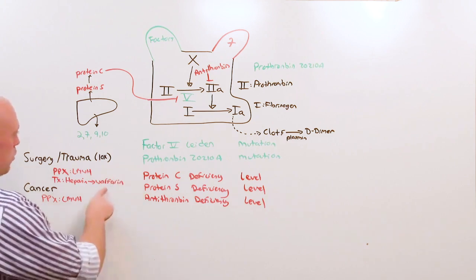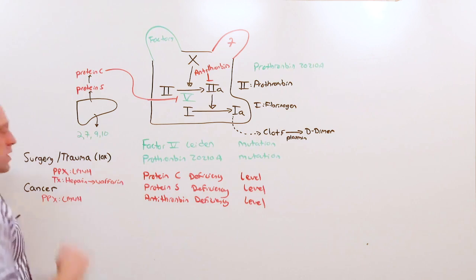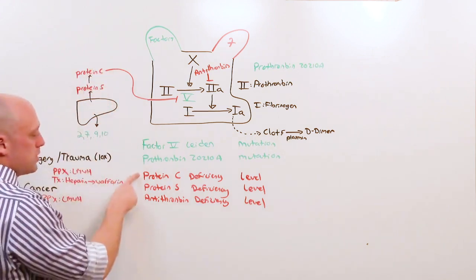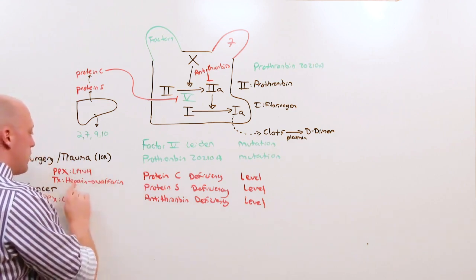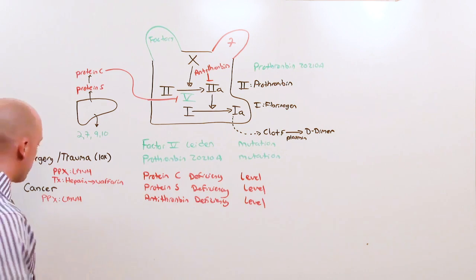If you put someone on warfarin, you inhibit the production of protein S and C as well as 2, 7, 9, and 10. Now your goal is to inhibit 2, 7, 9, and 10 to raise the INR. But first you lose protein S and C, and so you induce a protein C and S deficiency by being started on warfarin, and if you don't put them on a heparin bridge, either low molecular weight or unfractionated, they're going to end up with a DVT.